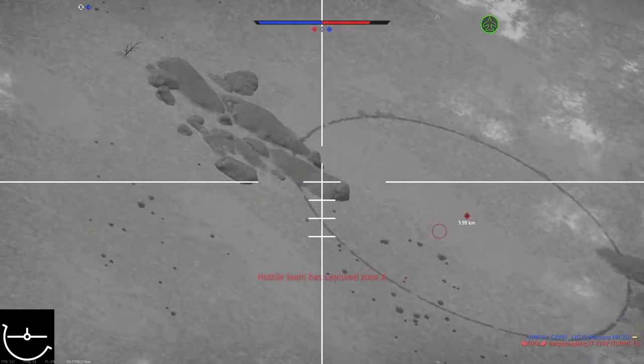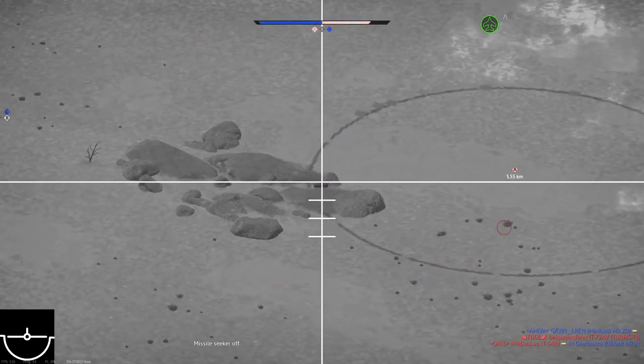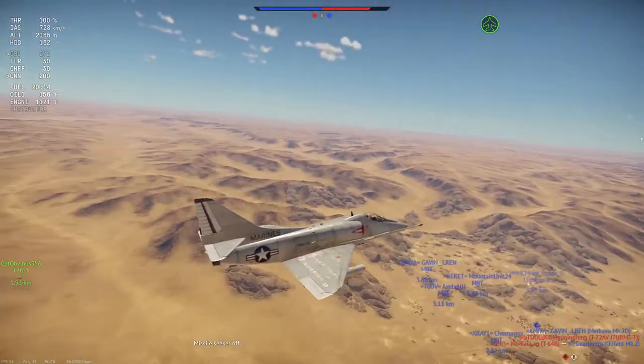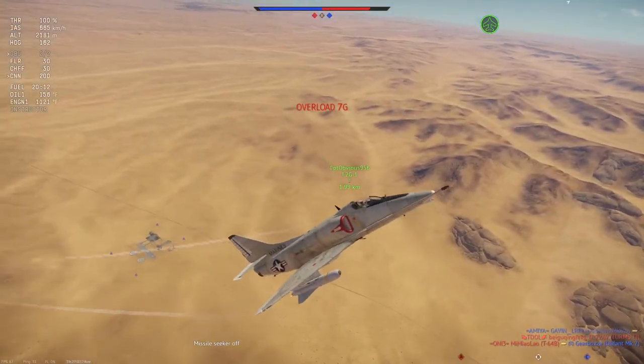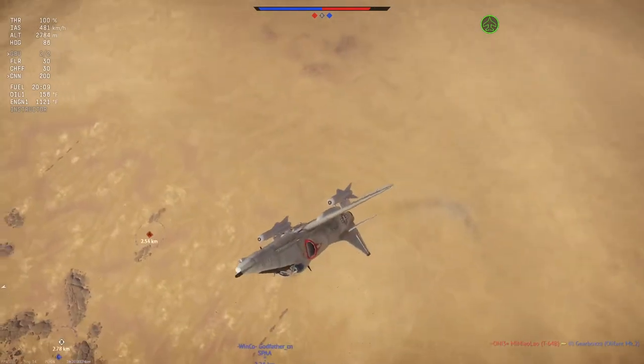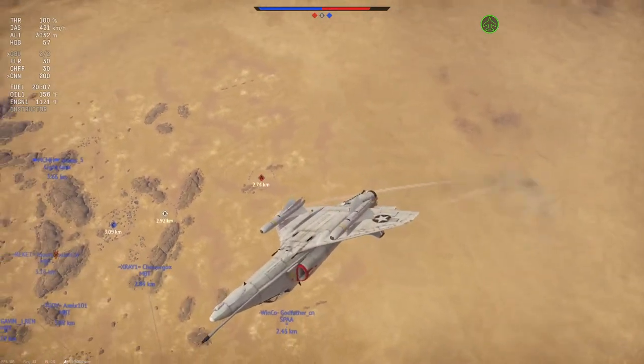Enemy forces have captured a zone. There he is right there. Wow, I lost my tracking. There's one on A. The guy on the open going to C, I'm gonna try and bomb him.